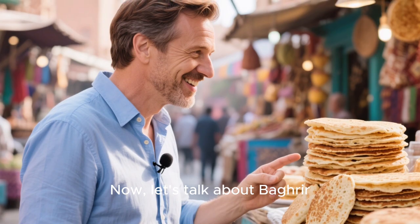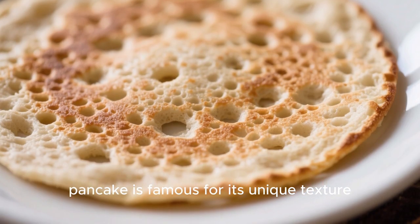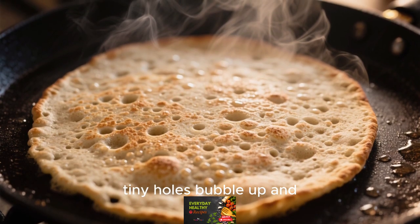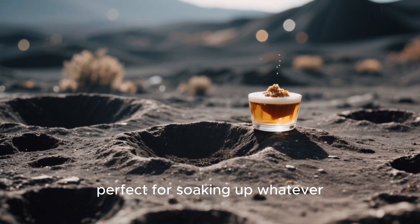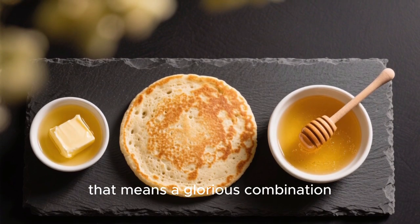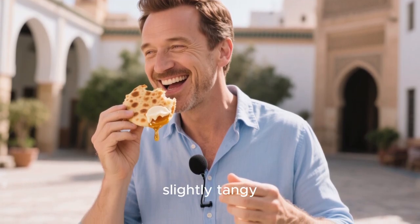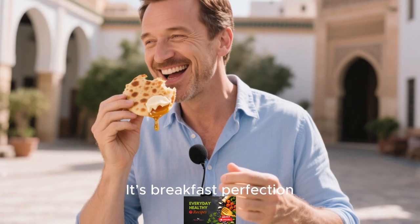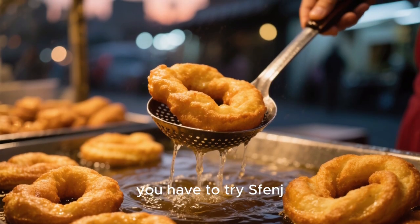Now, let's talk about Baggouche, the thousand-hole pancake. This spongy yeast-raisin pancake is famous for its unique texture. As it cooks on one side, tiny holes bubble up and cover the entire surface. These little craters are perfect for soaking up whatever you pour on top. Traditionally, that means a glorious combination of melted butter and honey. The pancake itself is light and slightly tangy, acting as the perfect vehicle for all that sweet, golden goodness. It's breakfast perfection.